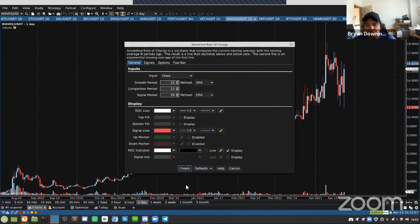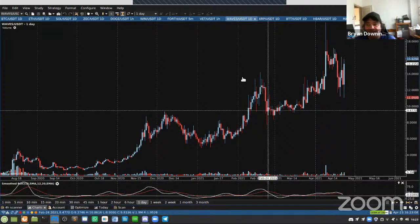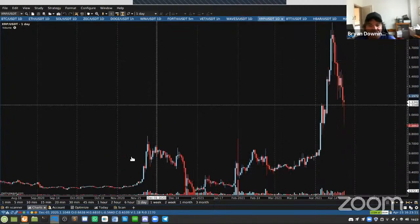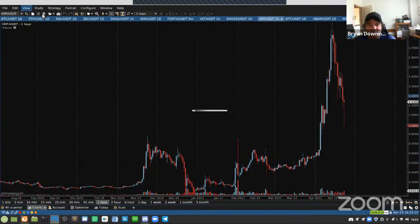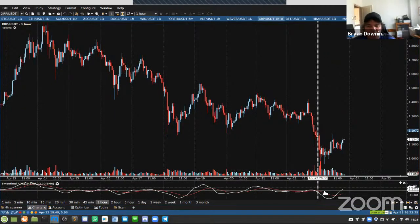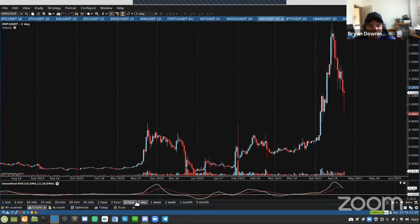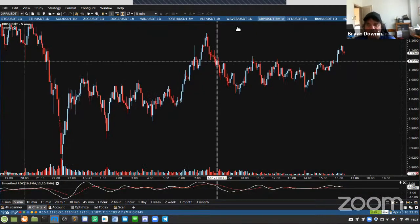Smooth rate of change. Again, I think the hourly, like right here, would have been good. And your cross in around here somewhere. So you would have made a little bit of profit. That's not bad. XRP, it really works pretty good on that. So here you can tell, let me just create the, so there's not much going on here on the 1 hour, but maybe the daily, no, 5 minute, not much. Okay, so I'm gonna close XRP.